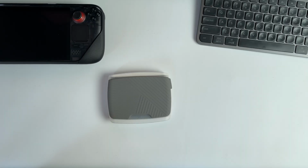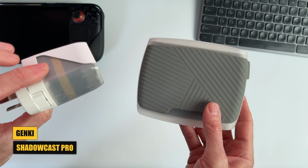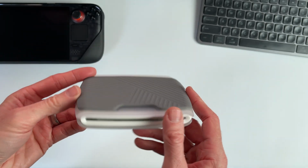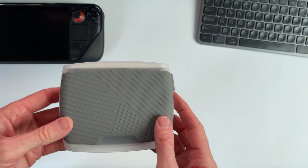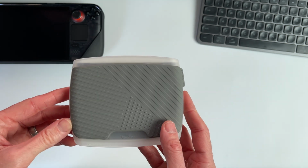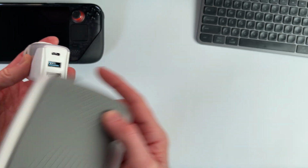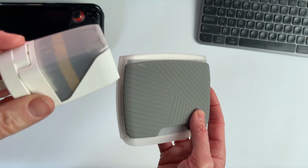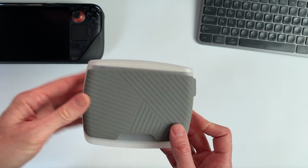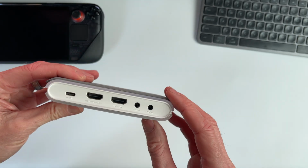And the second honorable mention, it goes to the Genki ShadowCast Pro. Now this is from the same series or lineup as the Covert Dock 2, but this is a capture setup. I have the smaller capture card as well, but this is the one that I use to capture any sort of footage from the Steam Deck. So my setup actually involves having this plugged into the wall to power the Steam Deck and have it docked. Then I connect the dock to the capture setup here, and this way I can easily plug the deck in and capture any footage I need to for YouTube, and it's been really solid, handy device.